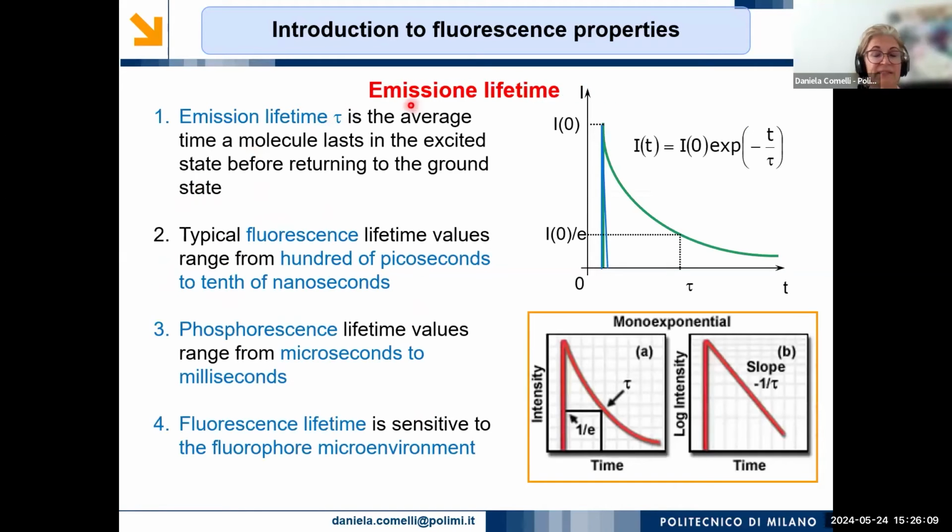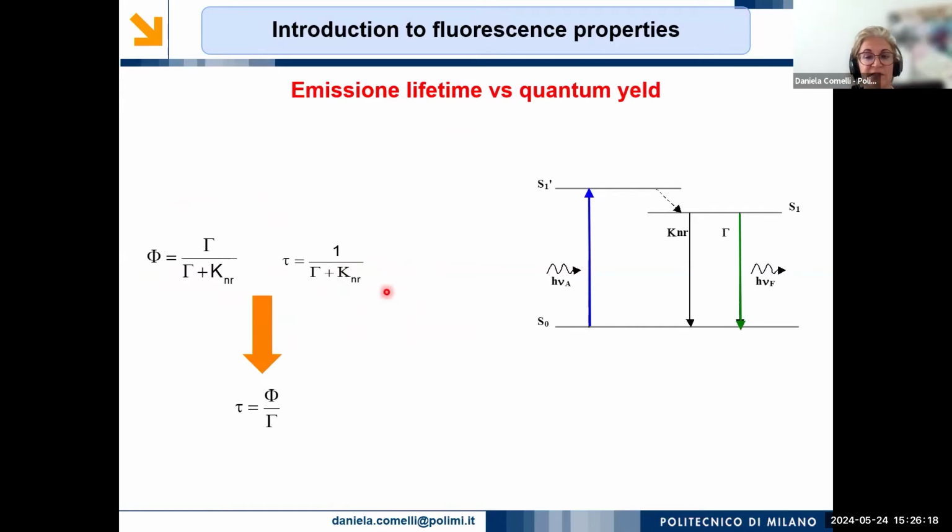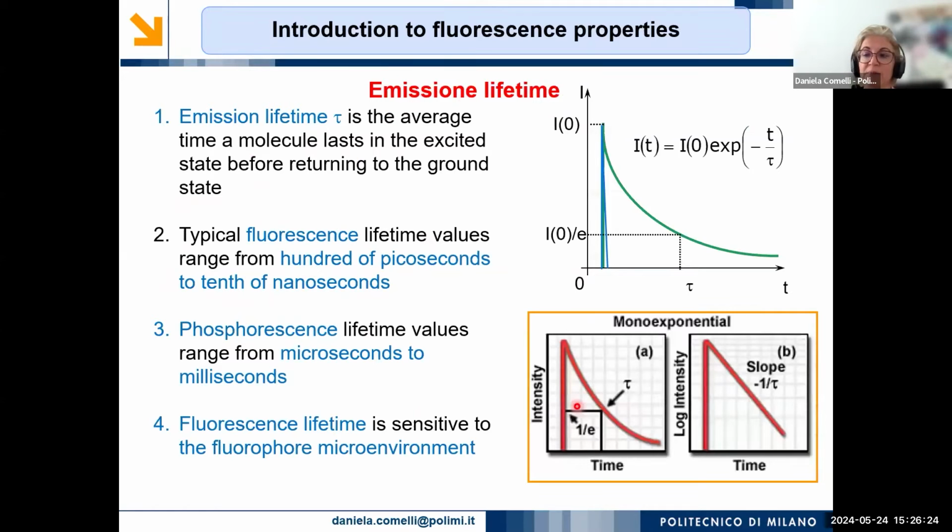And indeed, one of the most interesting features of the emission lifetime is exactly the fact that it depends on the non-radiative decay rates, because it means that it is a parameter that is sensitive to the fluorophore microenvironment. Any time the fluorophore, for some reason, has a microenvironment that modifies the non-radiative decay rate, the lifetime can probe this change in the microenvironment. And this is one of the most effective properties of fluorescence lifetime.